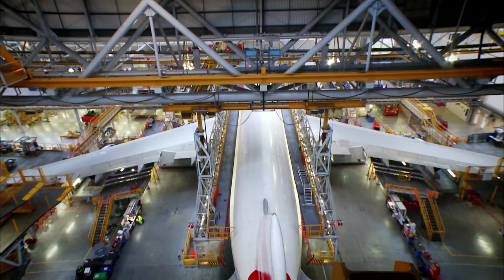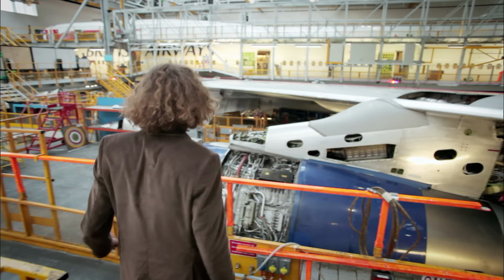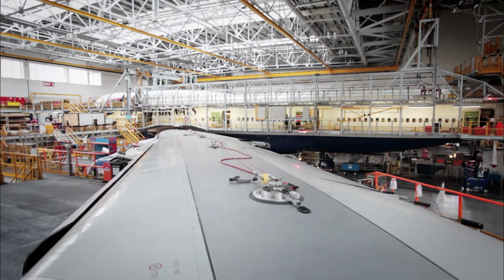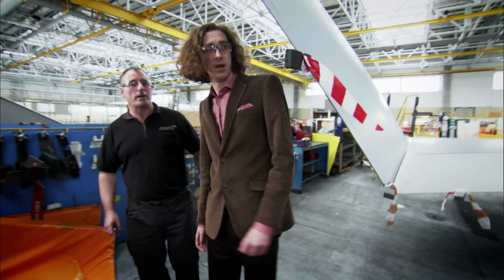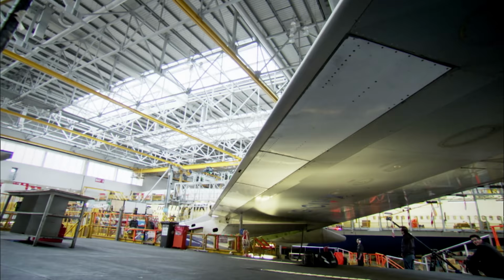It's day four of the overhaul, and work's beginning on Victor X-ray's largest components, its wings. Really, from wingtip to wingtip, we're looking at about 211 feet. So, a huge wingspan. That's about a football pitch, then? About a football pitch, yeah. Overseeing the work on the aluminium and carbon fibre wings is shift manager Chris Morgan.